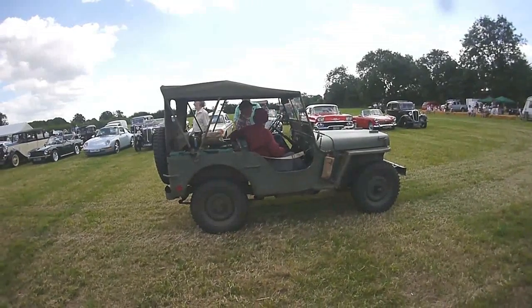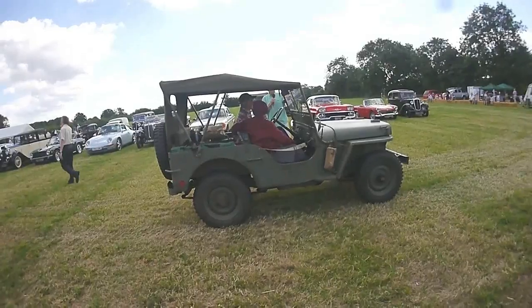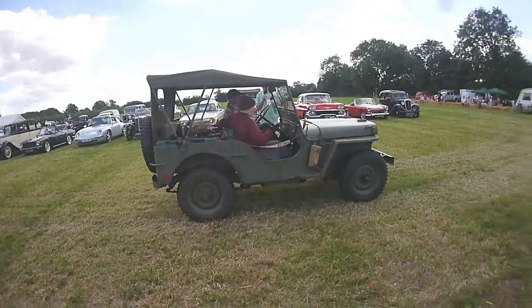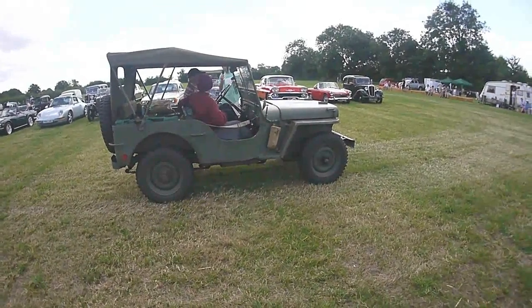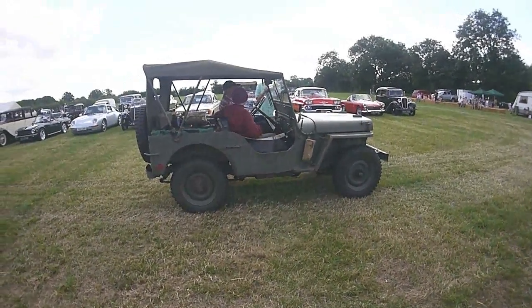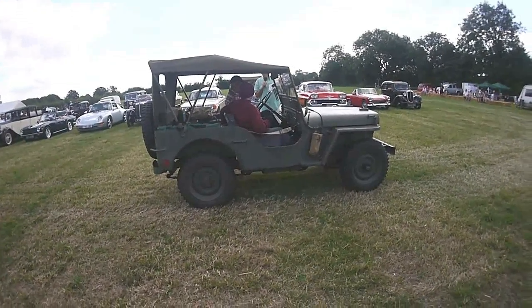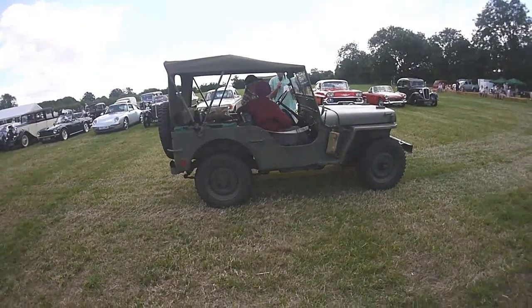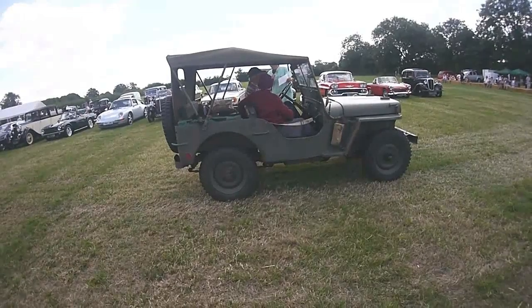Thanks, Cliff. And I have a Hotchkiss M201 built by the Hotchkiss company in France for the French Army. Almost the same as the Willys MB. Most parts are interchangeable, which makes it handy for the owners, which I know I've got an owner in front of me. In fact, I think one or two of them belong to you, sir. So it's good that you're here once again with this Hotchkiss.